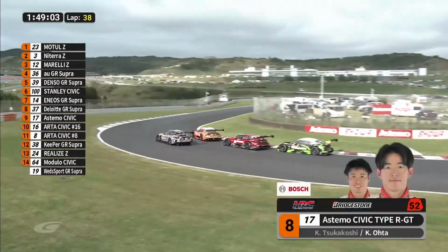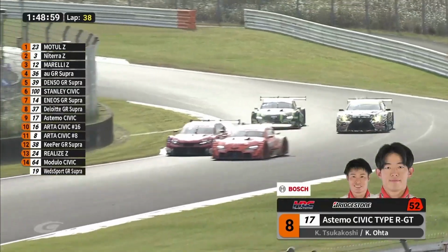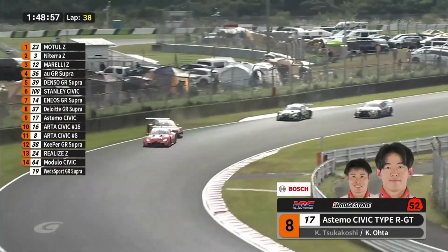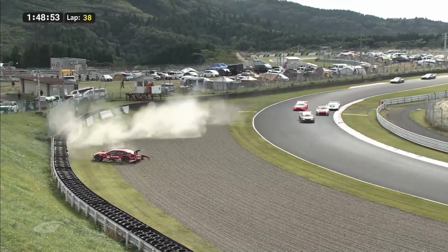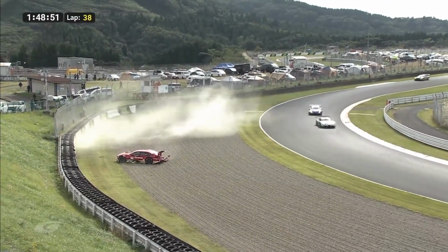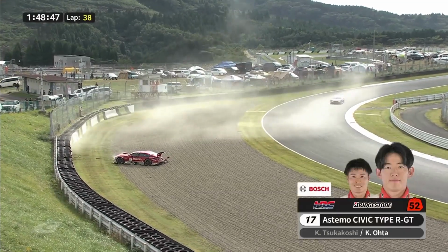of the Lexus. He's going to get held up in the move. Otta might get a faster exit off the turn and get alongside it. They are going to go wheel to wheel. Oh, they've made contact! Otta's going to go into the barriers, is he? Oh my goodness, Kakunoshin Otta out of the race. I can't believe it. Horrible impact for Otta. I hope he's okay there.